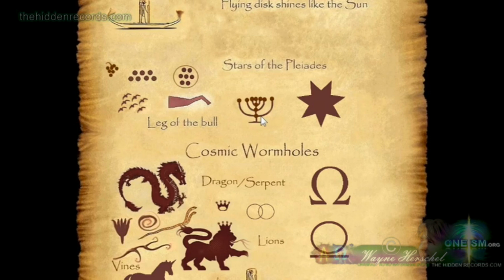The menorah and also the 7 candles in churches represent 7 celestial lights. You'll see Orion is even in here, 3 in the middle that are aligned to these 7 on the top. Of course, the 7-pointed star, think of the Statue of Liberty with 7 rays of light. That's 7 as a representation for the Pleiades.